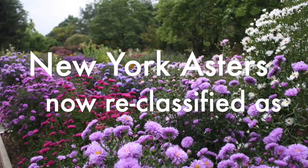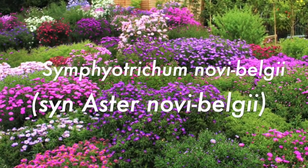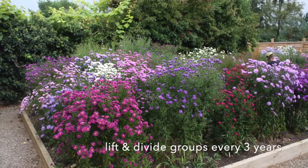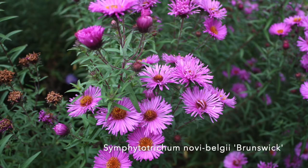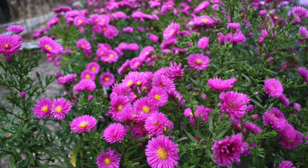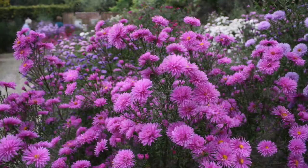The New York aster is a native of America and was introduced to Europe during the 17th century, and it has been used in breeding programs to produce many of the asters that we grow today. The plants can be prone to mildew in very dry seasons, so it's important to mulch the plants and water them regularly during the summer and their growing period. To prevent the clumps becoming overgrown and disease prone, it's best to lift them in the springtime every 1 to 3 years.